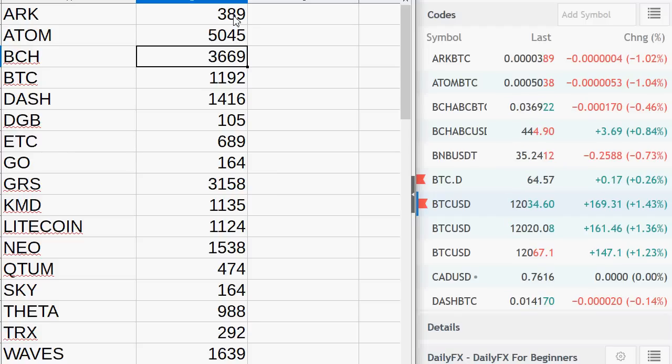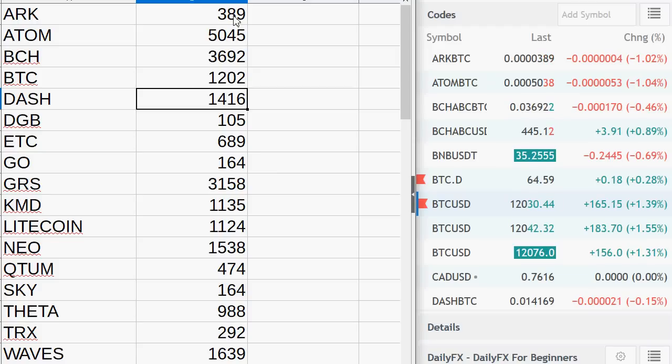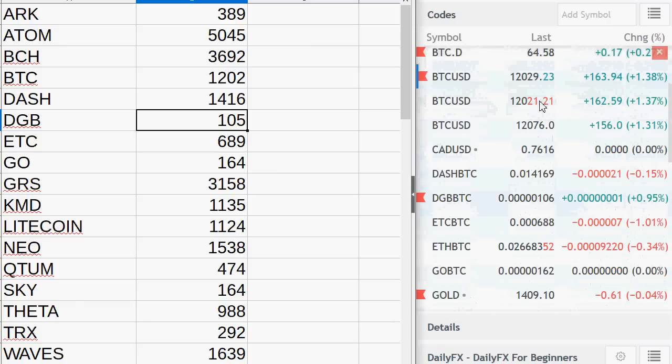But anyway, Bitcoin Cash 36.92, so it's barely went up. Bitcoin is in at 12.02. The Dash is in at 14.17, so I'm not even going to need to change it. DGB was 105, and it's now up 1 basis point.